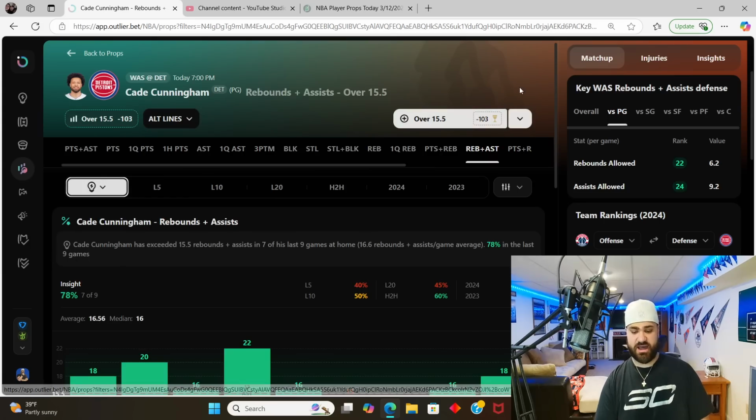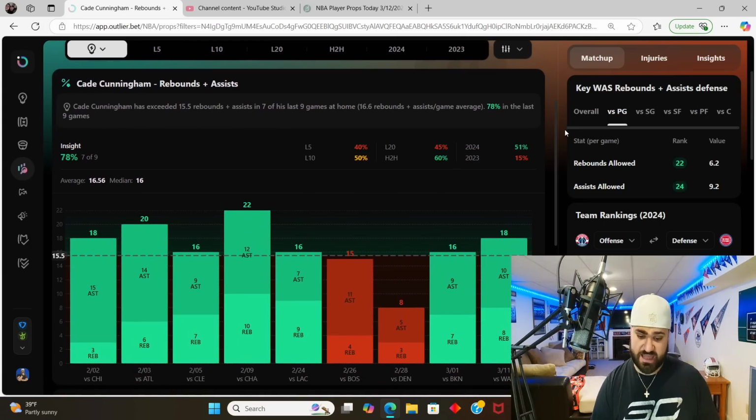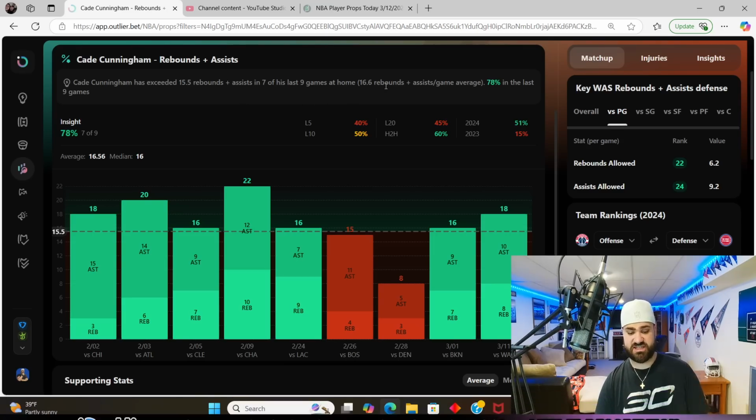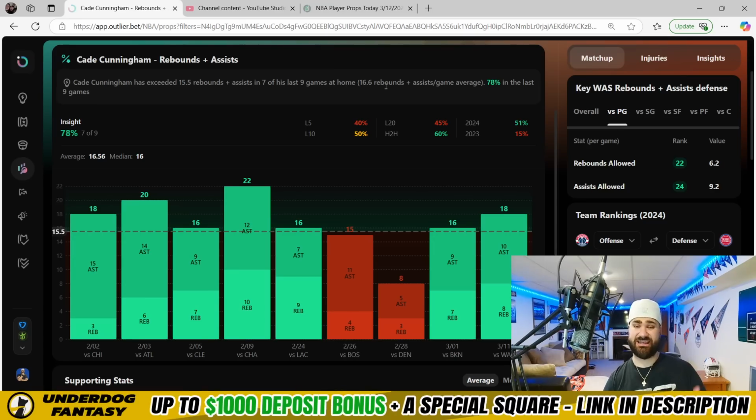The insights provided by Outlier: Cade Cunningham has exceeded 15.5. We have it at 14.5, so it's even better. Actually, the data gets better when you adjust it to the 14.5 line, but he's exceeded 15.5 rebounds plus assists in 7 of his last 9 games at home, averaging 16.6 rebounds plus assists per game over his last 9 home games.